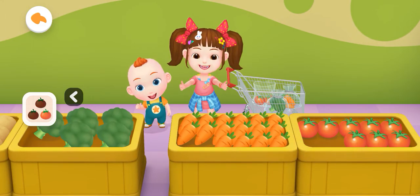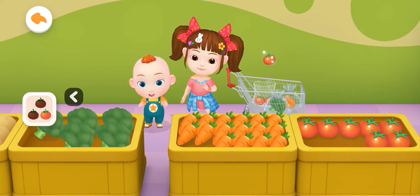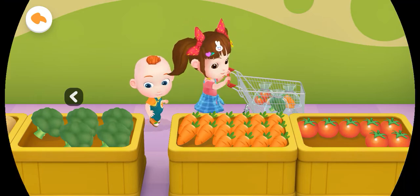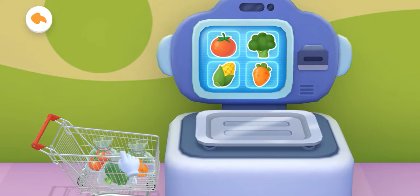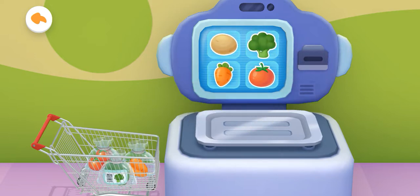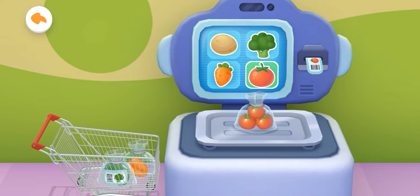Tomato. Got them all. You're terrific. Put the vegetables on the scale. Stick the receipt on the package. Stick the receipt on the package.